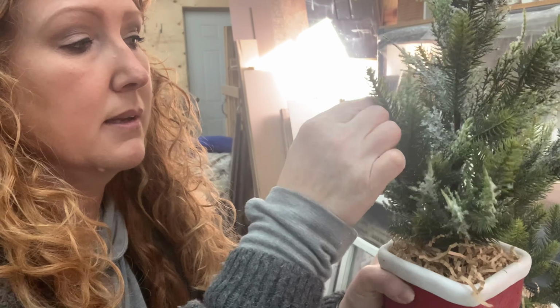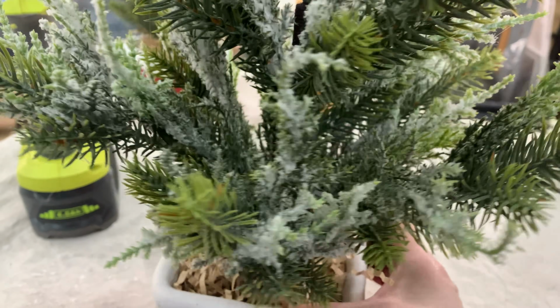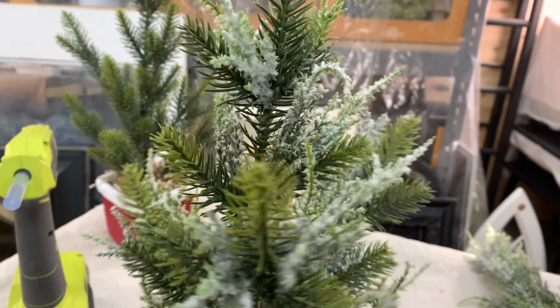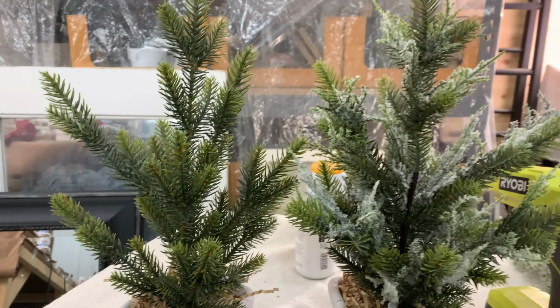And you can really see how much fullness this is adding to the tree. And yes, I pretty much add an extra stem to every little branch that there is on this tree to make it look nice and full.